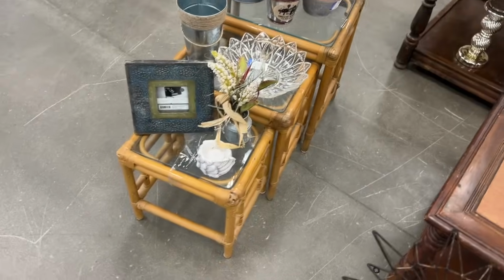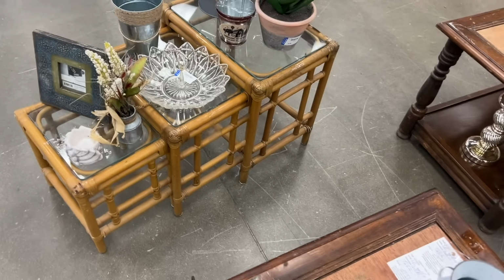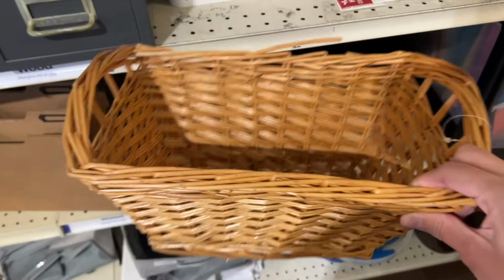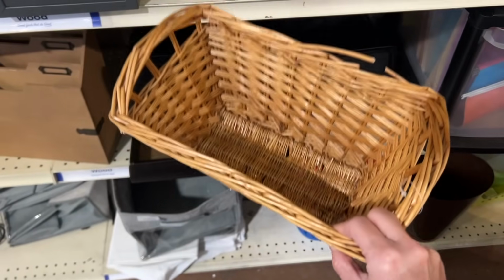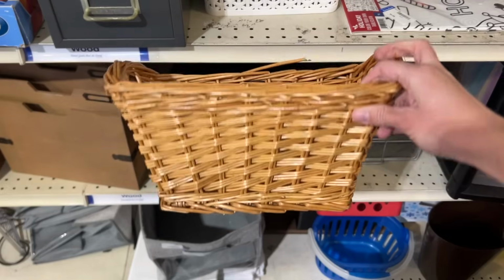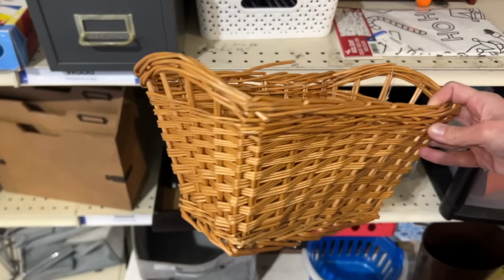These side tables, I thought these were so cool. They're the ones that you can kind of slide underneath each other. However, I got excited when I saw them, and then I believe when I walked over it was some crazy price, like $55 or something, where I was like, oh, never mind. And so those did not come home with me.